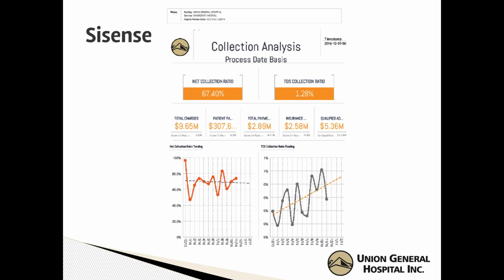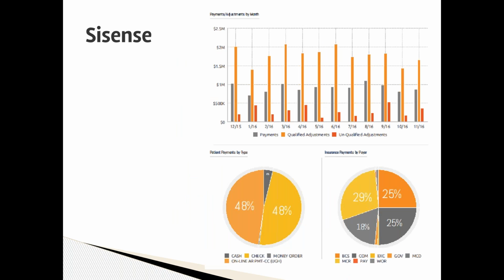Next slide. There we go. So that bar graph, or column graph, at the top is showing me payments and adjustments, and then unqualified adjustments. The pie chart shows insurance by payer and patient payments by type for the period in question. However I've got the dashboard filtered, the screenshot is the display that it's providing me. You see there patient payments by type. It's about 50-50 as it relates to check and online credit card payments. The difference is cash and money order, obviously, but that lets me see as an administrator how we're collecting there.